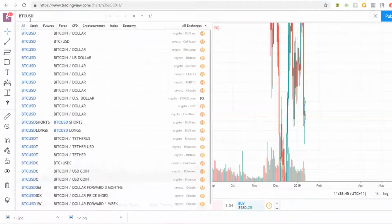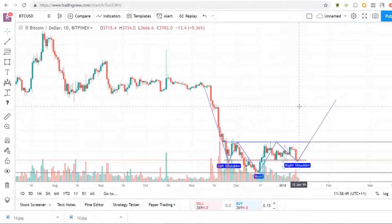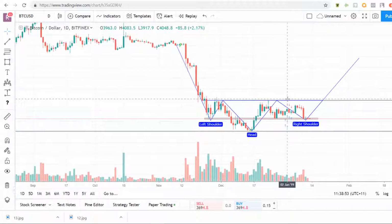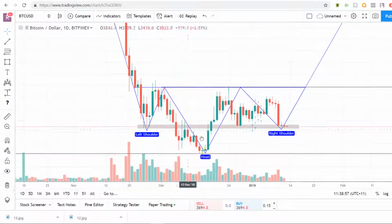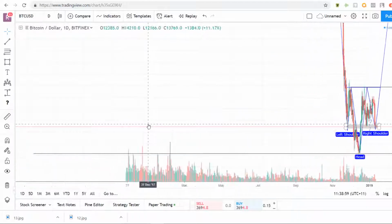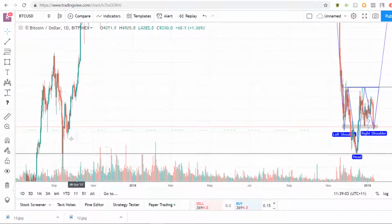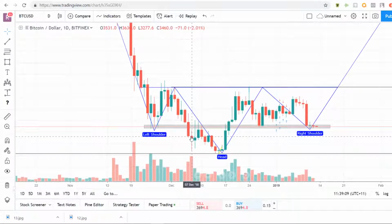So if I go BTC USD on Bitfinex, I'm noticing quite a few things. Now, for one, we can very easily see that we're currently in this channel here, and I draw that because we have previous support zones back in September of 2017. So that's the lower support there for the head of this inverse head and shoulders pattern that I currently see.